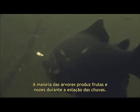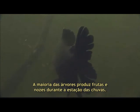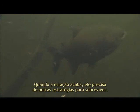Most trees produce fruits and nuts during the wet season, so tambaki do most of their feeding at this time. Later in the year, they must use other strategies to survive.